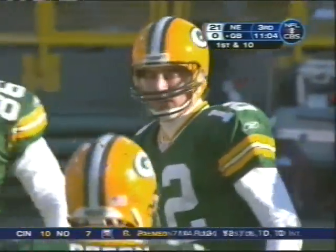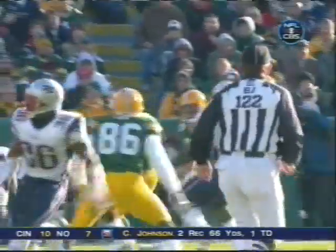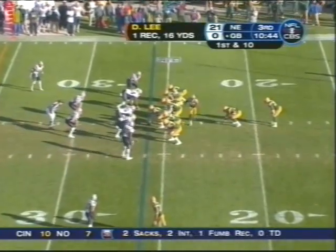Well, smart call by Jeff Jagodzinski, the offensive coordinator for Green Bay. Put Rodgers on the move. Buy him a lot of extra time. Let him get out there. He really, really operates well on the move, and that gave one of his receivers a chance to get open. He's finally able to find Donald Lee, but that's smart. Put him on the move like that. Get out of that pocket. His first completion good for 16 yards.